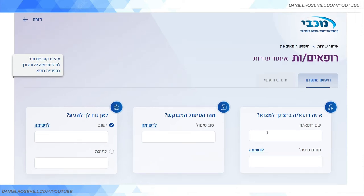So you can search according to the name of your doctor. Now, something you'll notice is, yes, this isn't in English. In Israel, not everything is available in English. So if you can navigate this basic Hebrew, it'll be a lot easier. So I'm just going to offer basic translations here.